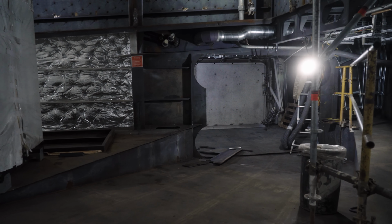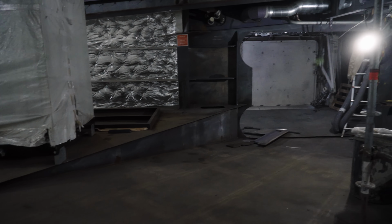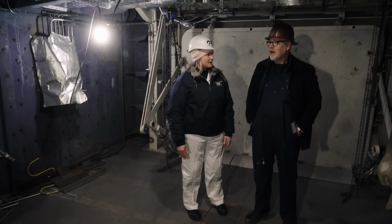I sense a loading ramp. This is the loading ramp, yes. So everything that we build has to come down and be packaged to load in through this door. And then it'll come and ramp up and then straight onto the stage for building.